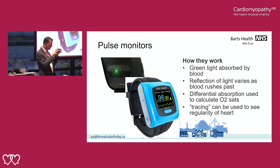As the tiny vessels dilate with every heartbeat, the absorption of green light, which is really absorbed well by the red blood, changes. And that is how it detects the pulse. So it has to be pressed against a wrist, but they're pretty accurate at detecting the pulse. But what they give us is a wavy line trace rather than an electrical trace of the heart. So these are really good at monitoring trends of heart rate. They're less good for diagnosis.